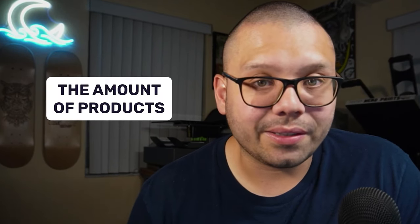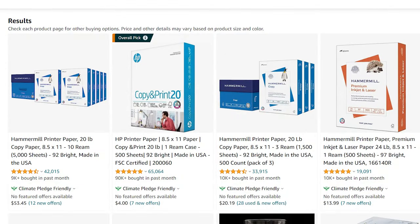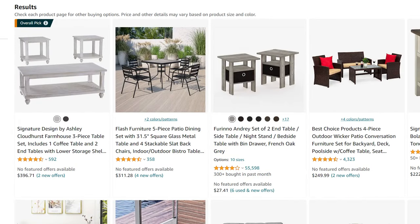So with print on demand, you get to be a bit more creative than with something like dropshipping. Now, with that being said, print on demand also has a few more limitations than dropshipping does. For one, the biggest difference and limitation that you're going to find with print on demand is simply the amount of products. So with dropshipping, you can sell anything from a ream of paper for an office supply store to an entire furniture set.